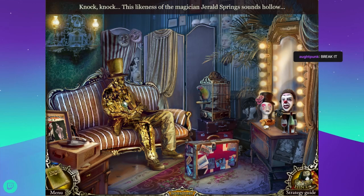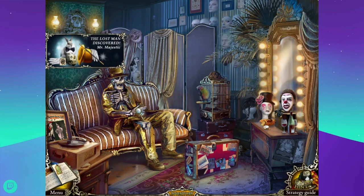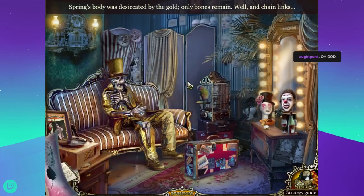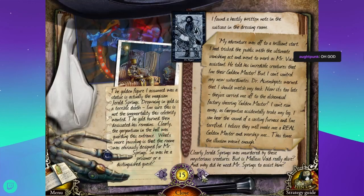This likeness of the magician Gerald Spring sounds hollow. Oh no! It's a skeleton! The golden figure I assumed was a statue is actually the magician Gerald Springs. Drowning in gold is a terrible death. I'm sure this is not the immortality this celebrity wanted. The gold burned, then desiccated his remains. Clearly, the gargantuan in the hall was guarding this entrance. What's more puzzling is that the room was obviously designed for Mr. Springs. So was he a prisoner or a distinguished guest?